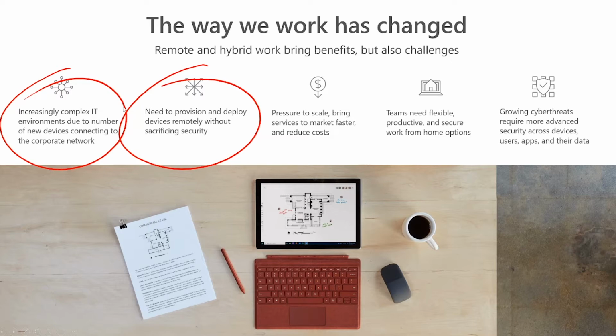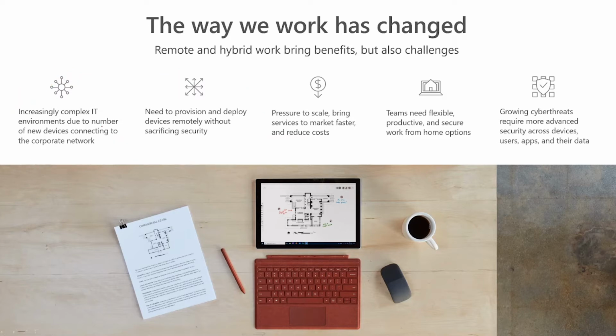Again, people need to be able to work remotely. They need to be able to access files and data, but they need to be able to do this in a safe and secure manner. And this is a really important thing because there has been a growing amount of cyber threats over the last year. In fact, some media outlets have reported that cyber attacks increased over 2020 by up to 400%. A 400% increase in cyber attacks.